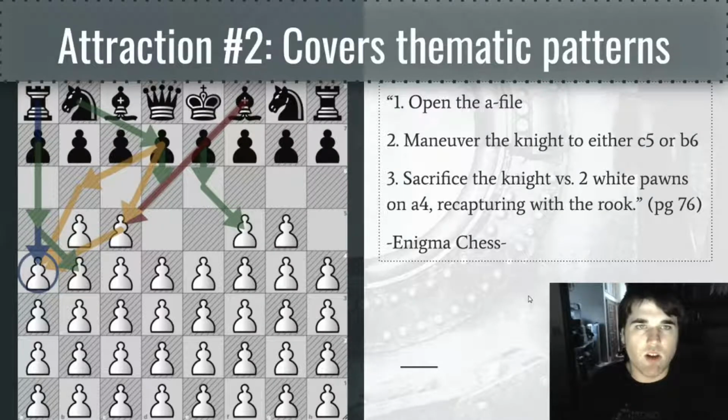Okay, second attraction. This book covers thematic patterns. There are a few important ones it touches on, which is great. Here is perhaps the most iconic one. On the left, there's a lot of arrows, so the green arrows are the moves that will always be played. The yellow arrows are circumstantial arrows, so maybe you will place the knight to b6 or to c5, depending on what white does. And then the red arrow is also circumstantial.